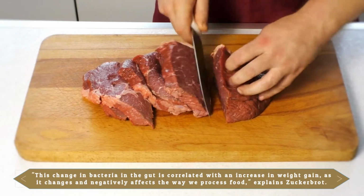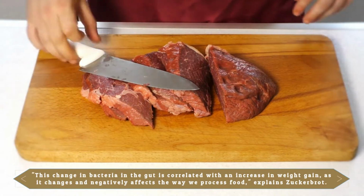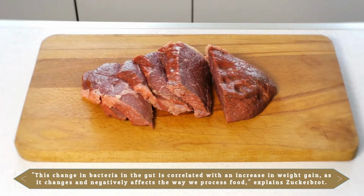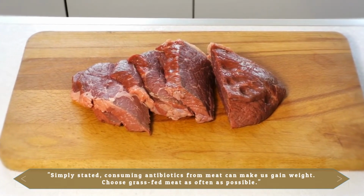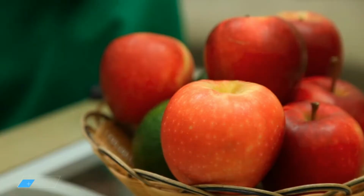This change in bacteria in the gut is correlated with an increase in weight gain, as it changes and negatively affects the way we process food, explains Zuckerbrot. Simply stated, consuming antibiotics from meat can make us gain weight. Choose grass-fed meat as often as possible.